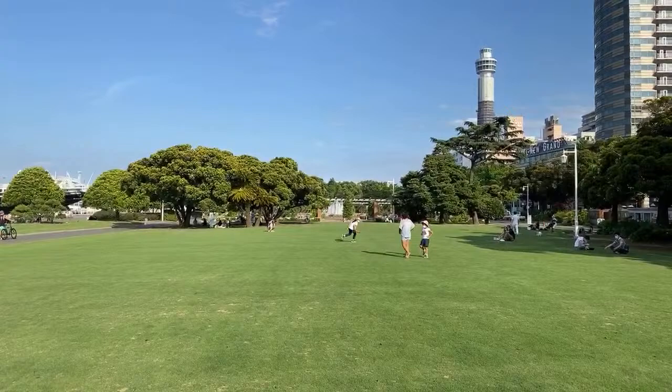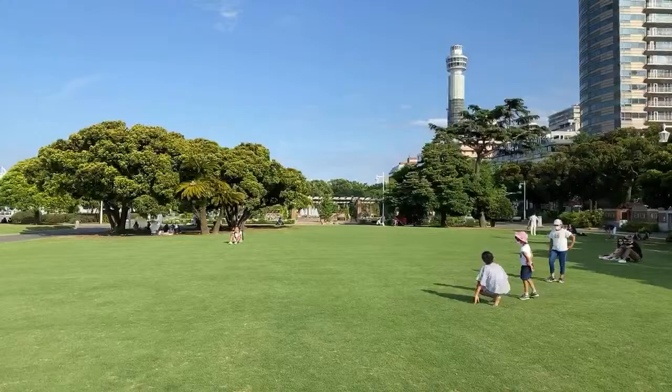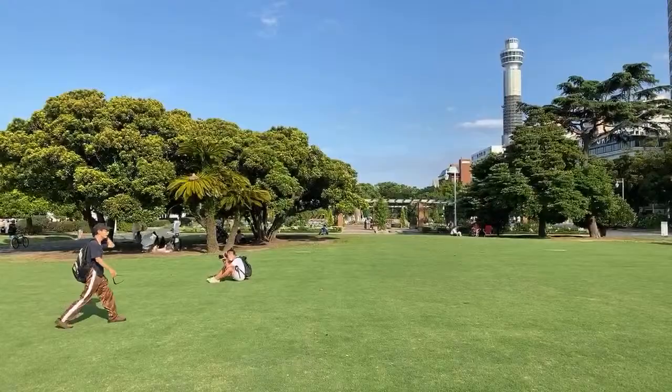What a beautiful afternoon. All right, straight ahead is a water fountain that sort of defines Yamashita Park. Beautiful green grass to sit in here.